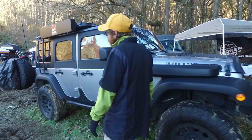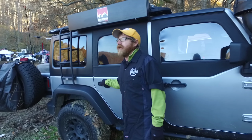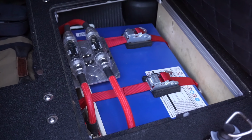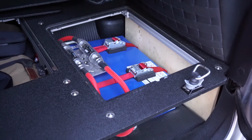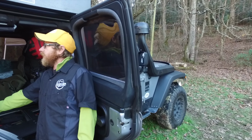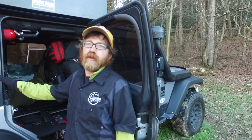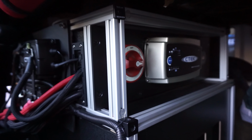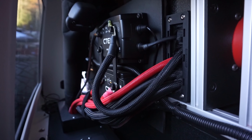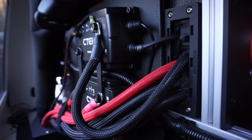Down here, we've got the heart of the secondary battery and the whole system going on. This is a NorthStar 100 amp hour battery plugged in there. We've got all of this thick cable. We've actually got this configured with a smart pass unit from C-Tech, so that way you can actually jump start the vehicle from the secondary battery that's located in there.